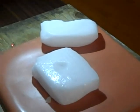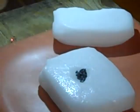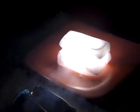It'll make it all fizzy. We'll place some magnesium chips into a little hole right here, a crevice, whatever you want to call it. I'm going to light these magnesium chips and you'll see what happens from there. Once ignited, another block of dry ice will be placed over the top of them, showing that the flame is burning much brighter. Pretty cold stuff.